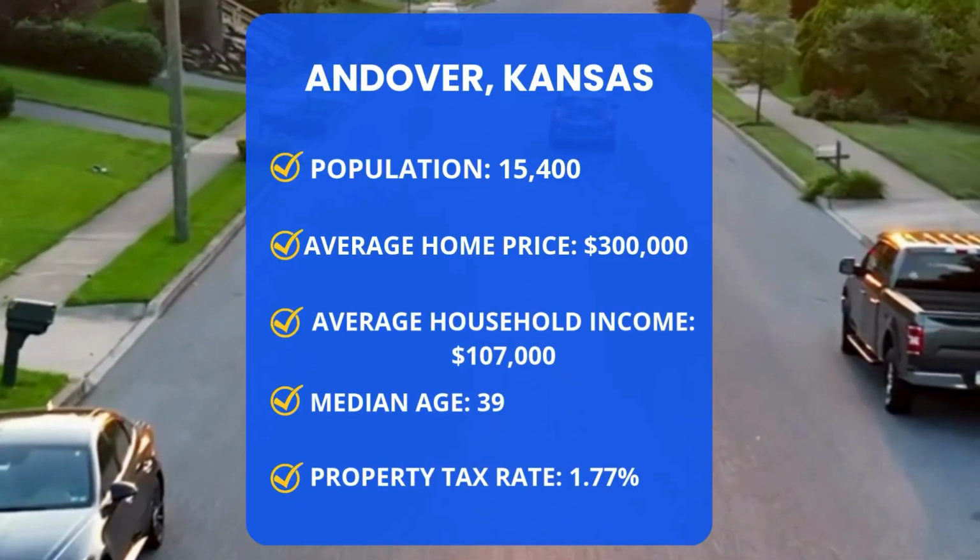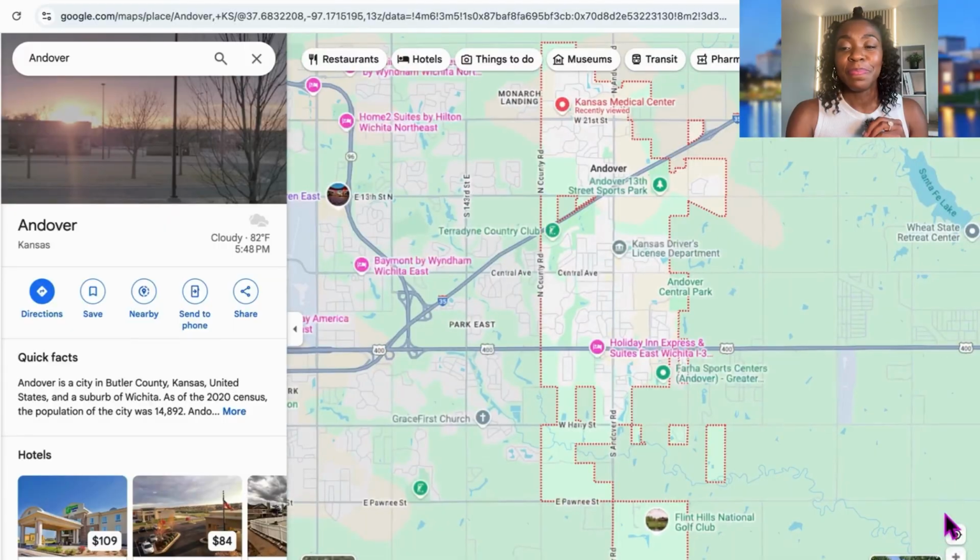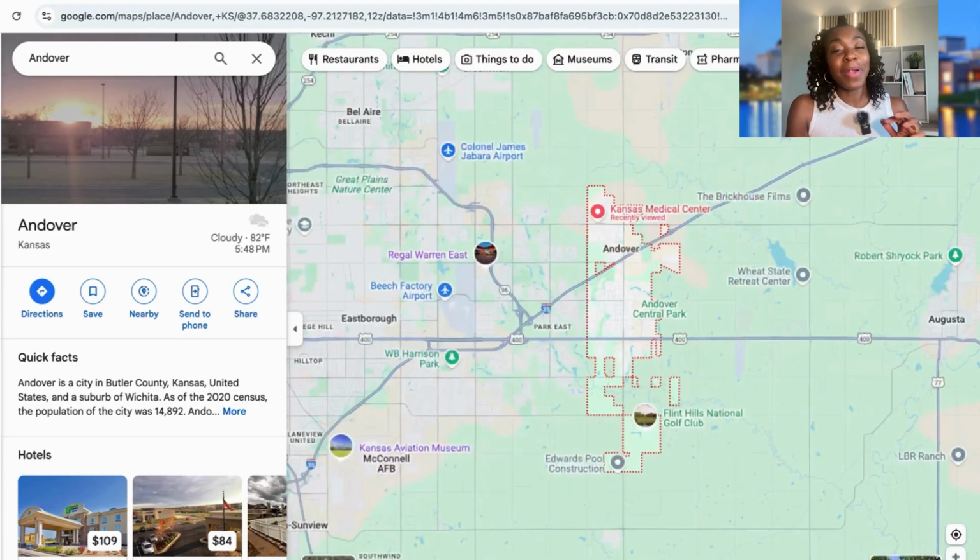Now, if you live here, one of the little stigmas of Andover is that the property taxes are high. So if you say you live in Andover, people will think, oh, you're a little bougie, but you're also paying those high property taxes. So if you're writing down notes, Andover is 1.77%.